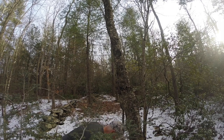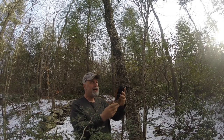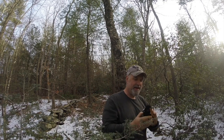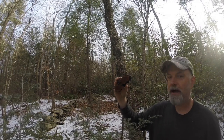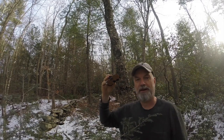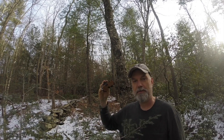Oh yeah. Oh, lucky day. Look at that. I don't know if you can see it, but I do believe I have found my first piece of chaga. Oh my gosh, the hairs on the back of my neck are standing up.